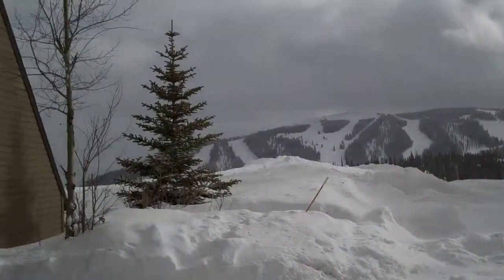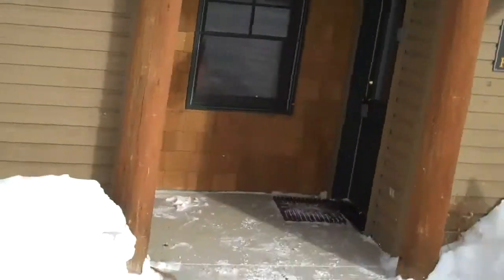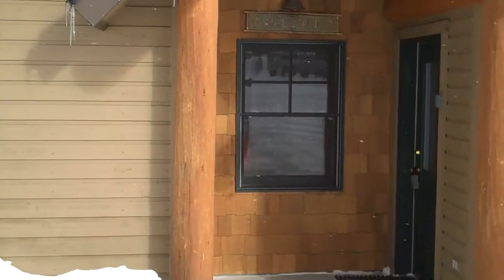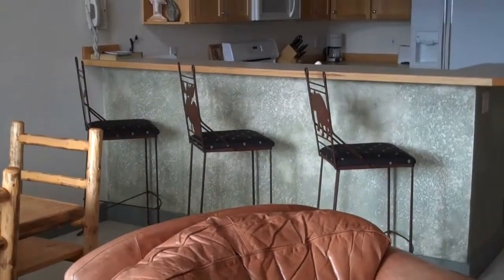I added one other unit that I don't think you had on your list, which is K2. And this location is facing the north again, but we'll go in and take a look at this. So as in all of the interior units here, you've got the kitchen, living, and dining spaces all kind of combined.